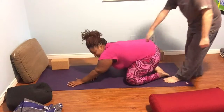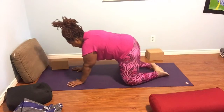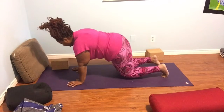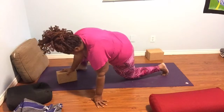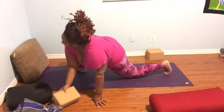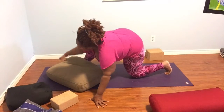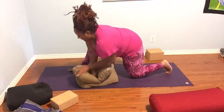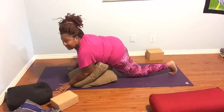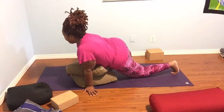Thanks, Alan. And then you can also come back to your cat-cow and go back and forth between that. Another thing you can do is to just step your right foot forward and come into a lunge pose. I'll use my couch cushion so you can get a real feel for this. I'm going to fold the couch cushion in half if it's available. My couch is pretty old and the pillow is pretty soft.